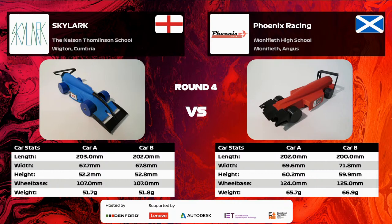SKYLARK had the smoothest wheels on the track today. They were very smooth. We'll have to ask the team in a minute how they made them. And they also had quite an interesting front wing design to match the nose cone. I imagine that's to be able to pass the regulations. Looking at both the cars now, Phoenix Racing is slightly heavier than SKYLARK, but has some excellent front wing features which might tilt the weight down at the front and help it send along the track a bit faster.